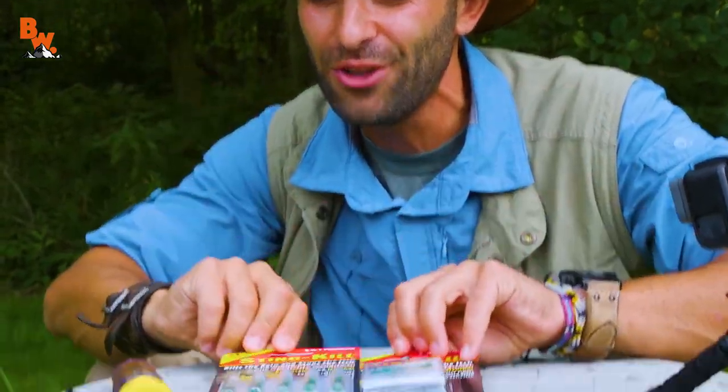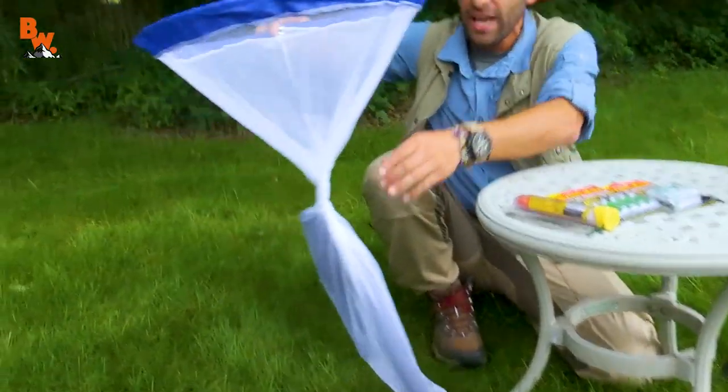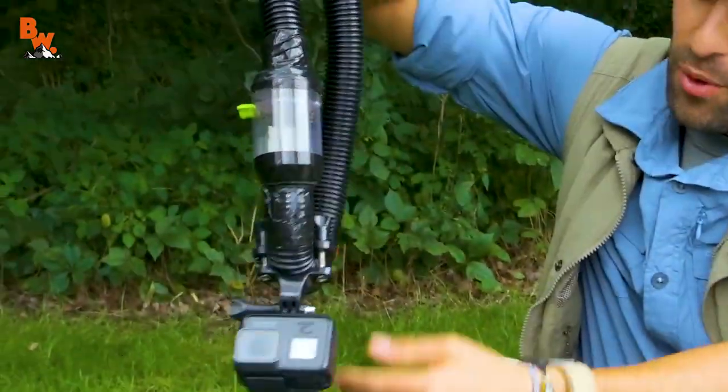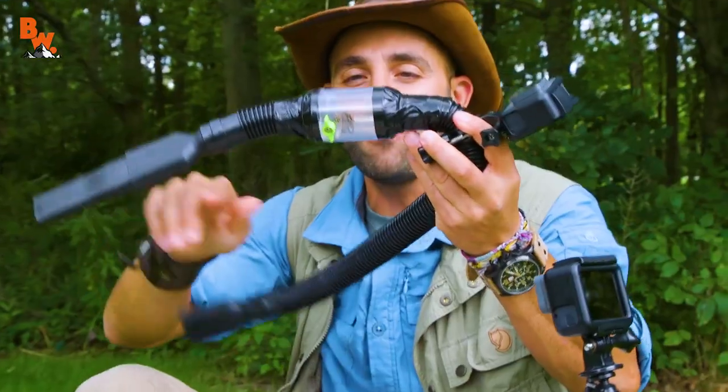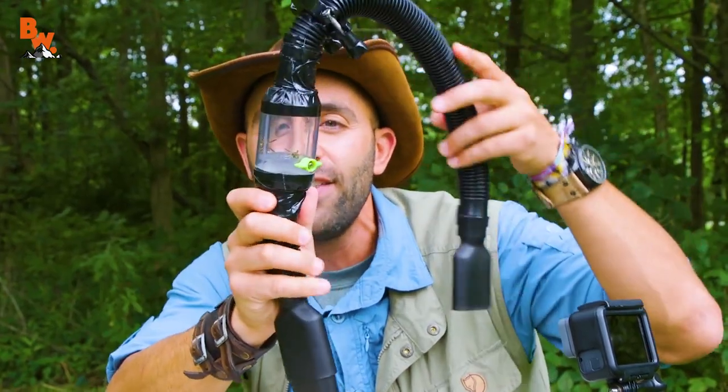You guys ready to see the yellow jackets? Bring them out. All right, well, they did transport safely inside of the net and still inside of the little capsule. Pretty happy they didn't escape in the car. Yeah, that would have been a bad situation, wouldn't it? All of us in the car and then yellow jackets flying around. And sure enough, there they are inside of the capsule.